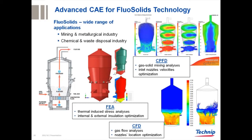And CFD is used extensively for locating where those jets are placed. FEA is used to make sure that the pressure vessel will hold together under the pressure and temperatures. And the new term in there is computational particle fluid dynamics, which is used to model the actual geometries inside the nozzle in order to make for the best mixing of the overall stream. So there is a case where all the different technologies are used, and this is used extensively, especially with heavier crudes and other cracking processes.